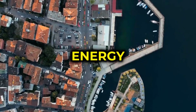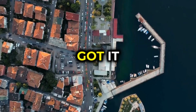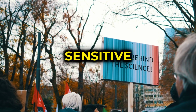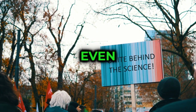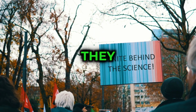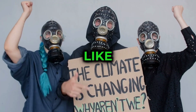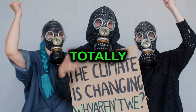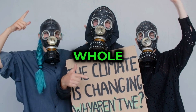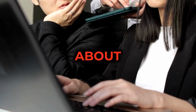So by watching their energy, we're kind of checking the pulse of the whole environment. You got it. And they're really sensitive. Pollution, habitat loss, even climate change, ants feel it first. Their energy use, how they act, it all changes. We learn a lot by paying attention to that. Wow, they're like in tune with everything around them. Totally. Early warning system for the whole planet. It's pretty humbling, right? These little guys we barely notice are teaching us about our own planet.